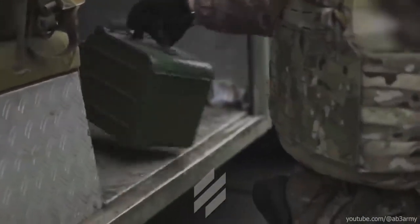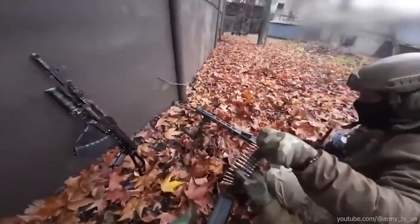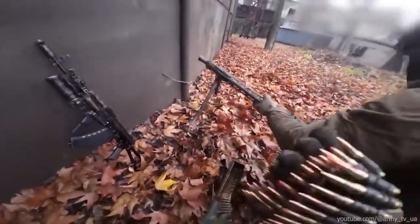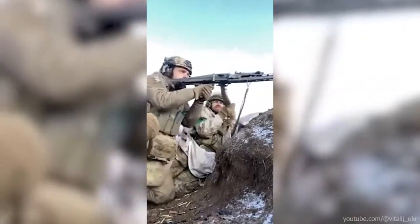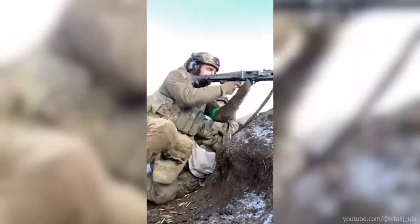However, Bakhmut has become world famous for its intense gunfights, where the legendary German MG3 machine gun has proven its worth. It's carried by all the heroes in today's videos, even the PZH 2000 crew. Some Ukrainian soldiers argue that the MG3 is superior to the American Browning M2. Objection, Your Honor. I'm Team Ma Deuce.